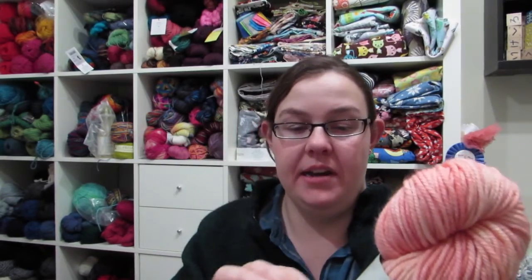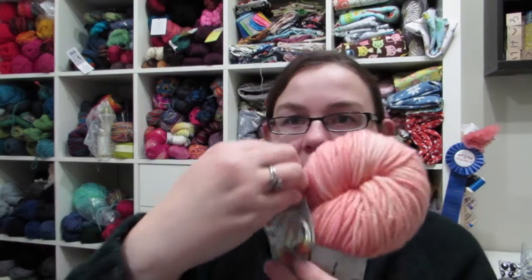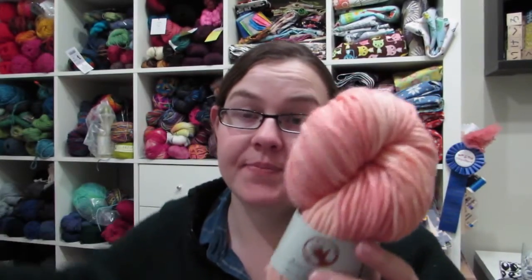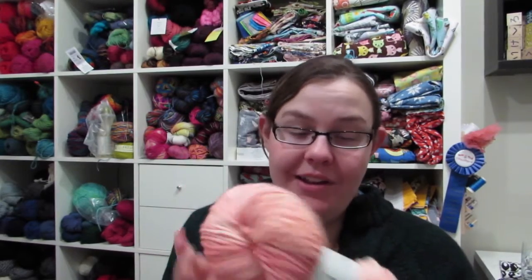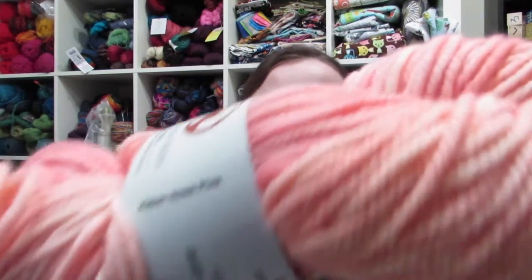I'll talk about this one first, because this is the one I'll be knitting up first. This is where I think the heart buttons are gonna go. Anyway, this is called Big Squeeze. They introduced this yarn at Calgary Fiber Arts Fair, which is really awesome. It is 100% superwash merino. It's a bulky yarn with 120 meters or 132 yards. The yarn is made in Italy, but it's dyed in Canada, in Calgary. And this color is Kitten Nose Pink.